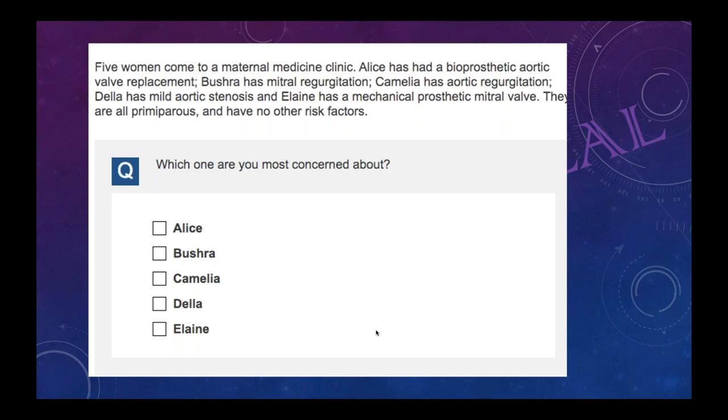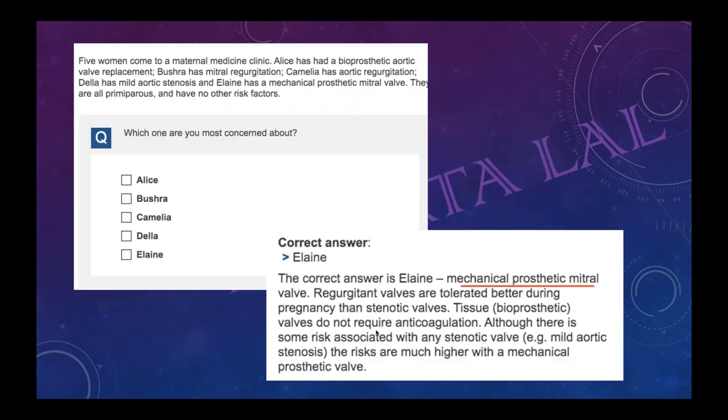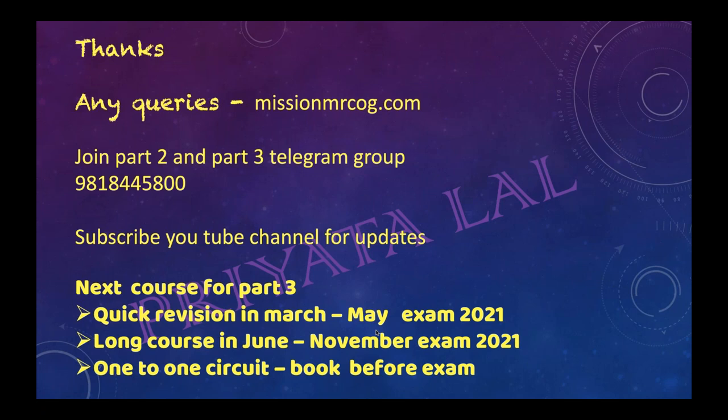E option, mechanical prosthetic mitral valve. Yes, mechanical prosthetic valves are more at risk. Okay, so that's all for it. Does anyone have any question? You can ask me.